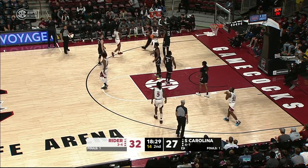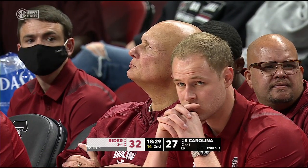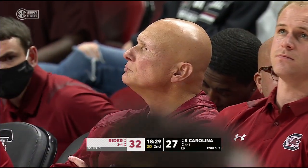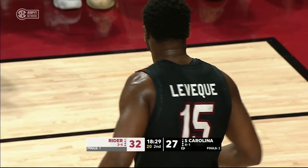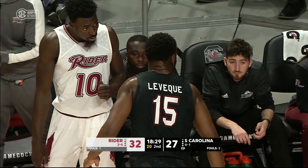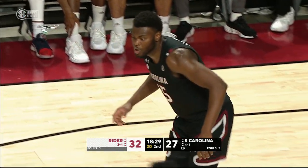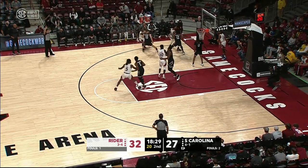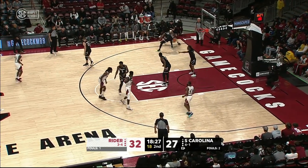Whistle. Looks like a foul's going to be called on Levesque. And that's his second. So 2 fouls early in the second half for Wildens Levesque. And I think Coach Frank Martin wants Levesque to be more aggressive on the defensive end. He allowed too much to slide in that first half.